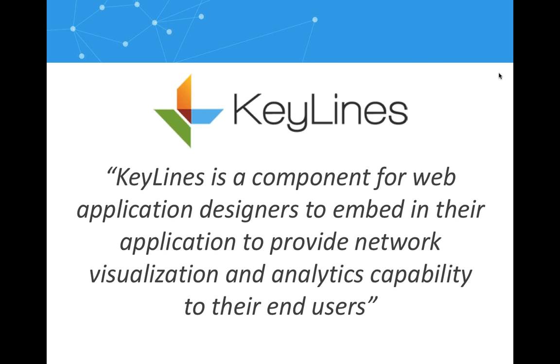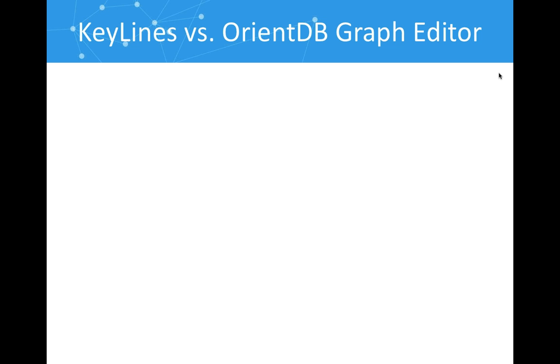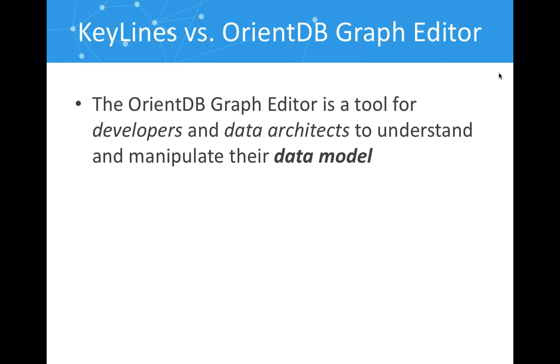So what is KeyLines? KeyLines is an SDK, a software development kit, that bundles a component for web application designers to embed visualization applications and capabilities to their end users. So let's think about that for a second. What that really means is that KeyLines is designed for you, the developer, to take data from a source like OrientDB and create meaningful, rich visualizations that your customers, which could be, for instance, analysts, business analysts, business intelligence teams, managers, and so on within your organization, can consume and learn from the data.